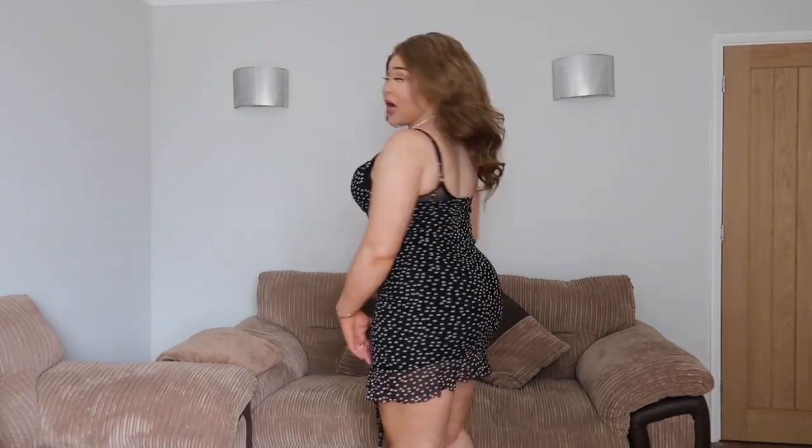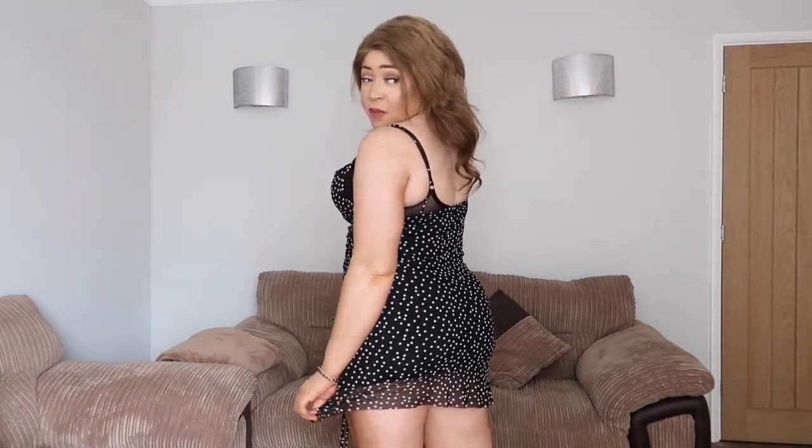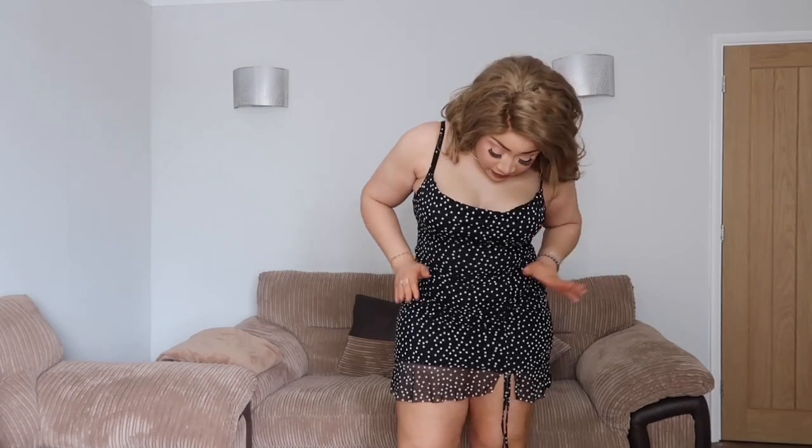I do like this dress, guys. This is how we are looking at the back. Very cute. My idea with this dress was that I would wear it during the day, maybe to the park or just out and about, maybe a lunch date or something. I do have a mirror to the left of me here, so you might see me glance off there a few times. So the idea was for this dress to be a day dress. I think it is more of a day dress.